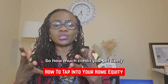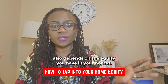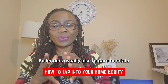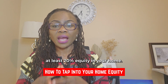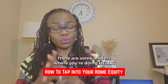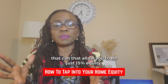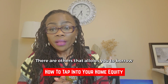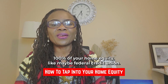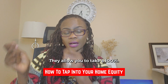How much credit you get likely also depends on the equity you have in your home. Lenders usually require you to retain at least 20% equity in your home. There are some lenders, when you're doing a HELOC, that allow you to do just 15% equity. There are others that allow you to borrow 100% of your home equity, like Navy Federal Credit Union. They allow you to take 100%.